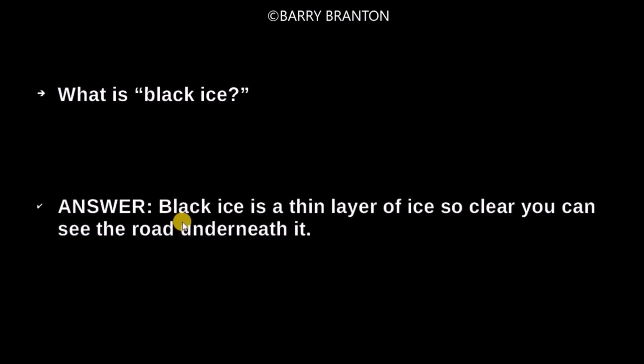If you think that a tire has blown out, what should you do in stopping your vehicle? Hold the steering wheel firmly and don't touch the brakes until the vehicle has slowed. What is black ice? Black ice is a thin layer of ice so clear you can see the road underneath it.